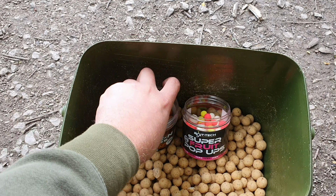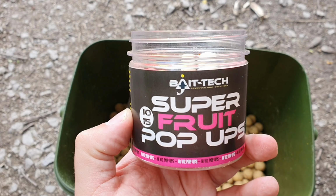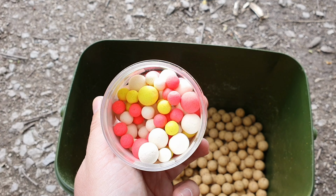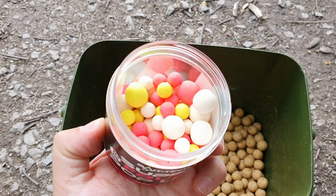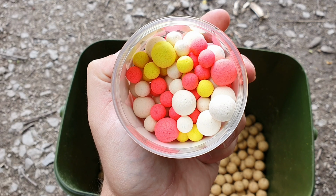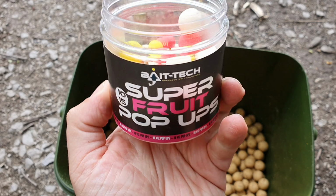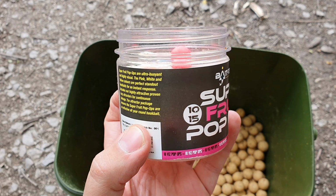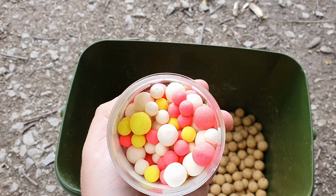And then on the other rod, this is another firm favourite of mine, the Super Fruit Pop-Ups. Come in two different sizes in a pot, three different colours. Extremely high vis, smell really sweet. Just look at them. Yeah, a great all-rounder. Come in 10 and 15 mils in the pot. Perfect.